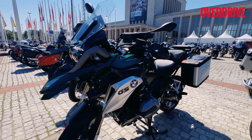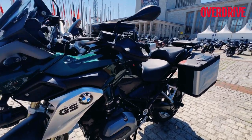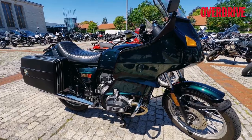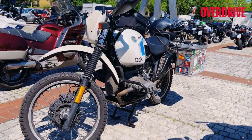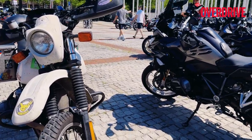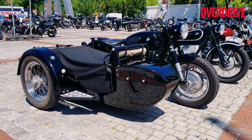Another interesting one is this R1200 GS. That green color looks quite nice. Green seems to be quite popular for the past few years now. And this one seems inspired by this R100 RT that you see here. Oh, check this out. The Paris-Dakar edition. An old Beamer with a sidecar, anyone?